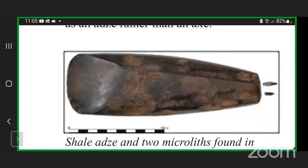So this axe is 20 centimeters, so it's quite a big one. And they're thinking it might be an adze because of the reasons that we've discussed. An adze is a similar tool to an axe. Both are used.